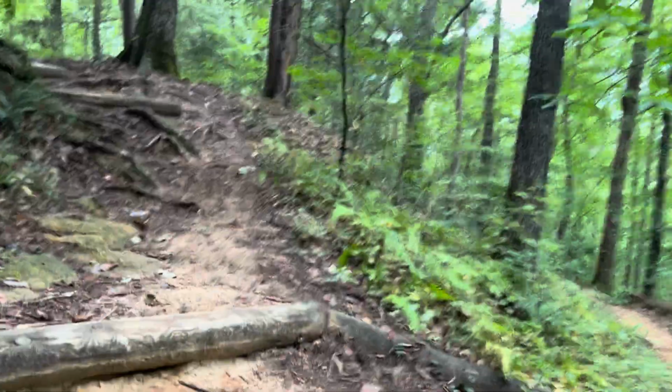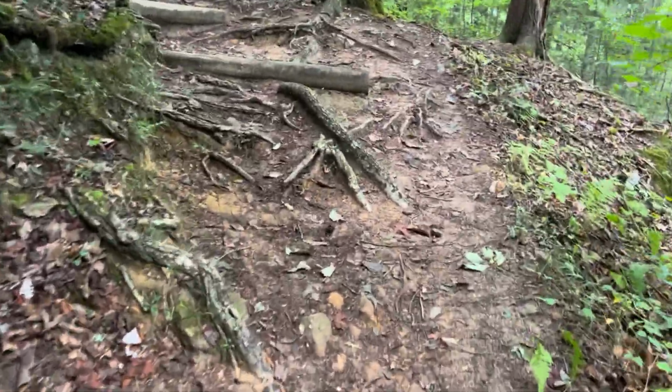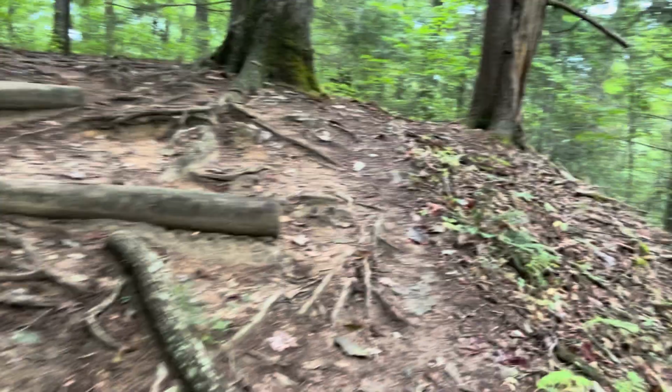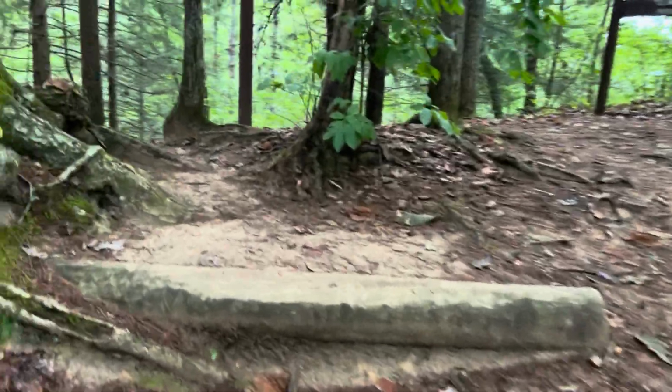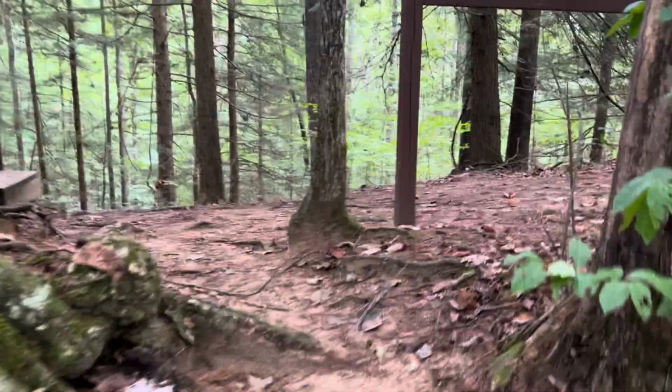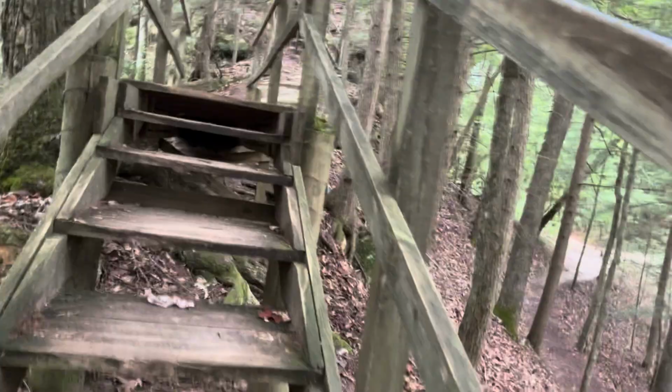I'm gonna stay to the left. I'm gonna take the trail up between the arches here. And I said I wasn't going to any off-trail arches, but there's technically one under the trail right up here.